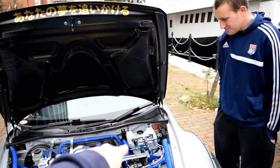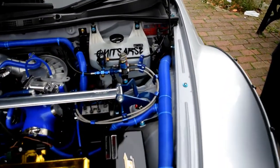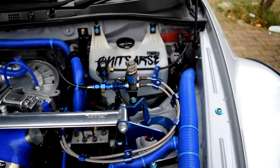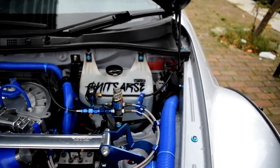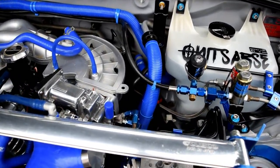What are these solenoids at the top for? Yeah, this is an NOS nitrous kit. There we go. Plumbed into the spacer just behind the throttle body. See there, obviously one for nitrous, one for fuel.